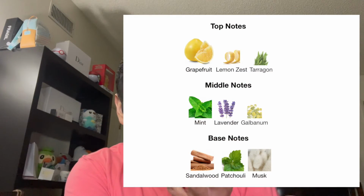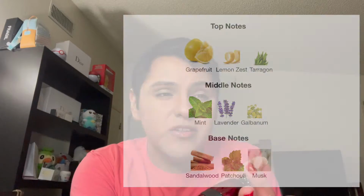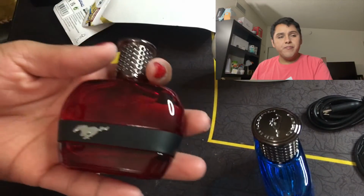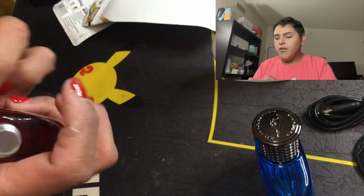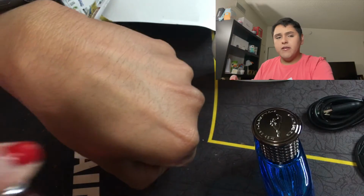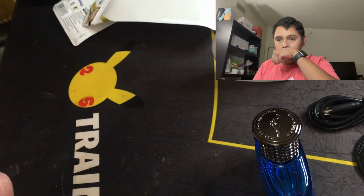Here's the Mustang, the red one. So apparently the red one here, like the one that shows on the screen, has grapefruit, lemon zest, and tarragon. Middle notes are lavender, mint, galbanum, and sandalwood, patchouli, and musk. Ooh, okay, so here's this one. We're gonna spray the red one first. And the red one we're gonna spray on the hand right there. Oh, that was a quick spray.